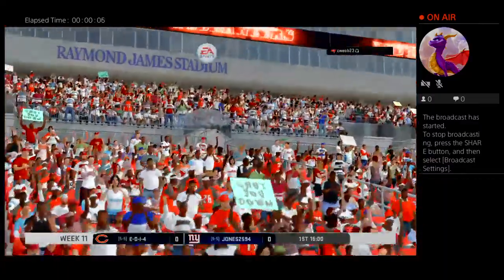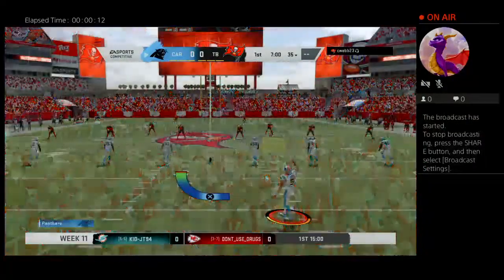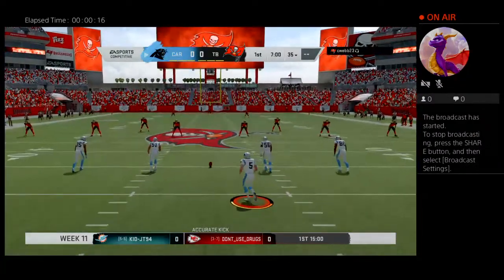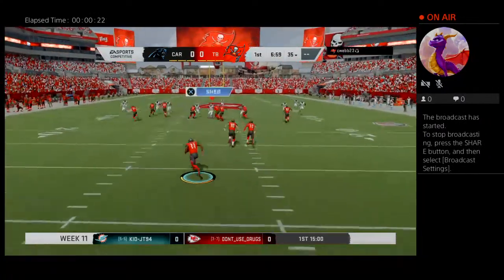The scene a few moments ago, here it is. It's unlike any other in sport as both teams made their way out of the tunnel. These folks are fired up as their guys are ready to do battle between the Carolina Panthers and the Tampa Bay Buccaneers. This is taken at the 3.